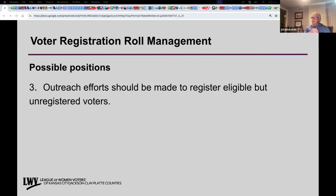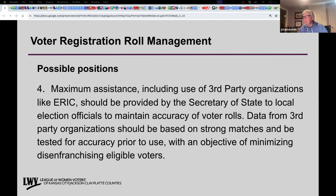So that leads us to the following possible positions. Number 3, outreach efforts should be made to register eligible but unregistered voters. And in this particular instance, that was a requirement for membership in ERIC, but the withdrawal from ERIC doesn't provide any teeth for that requirement to be continued. Possible position number 4, maximum assistance, including use of third-party organizations like ERIC, should be provided by the Secretary of State to local election officials to maintain accuracy of voter rolls. Data from third-party organizations should be based on strong matches and be tested for accuracy prior to use with an objective of minimizing the disfranchisement of eligible voters.